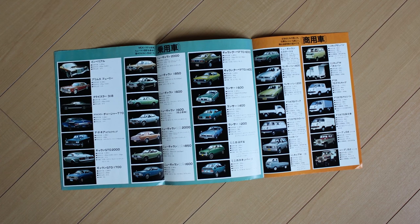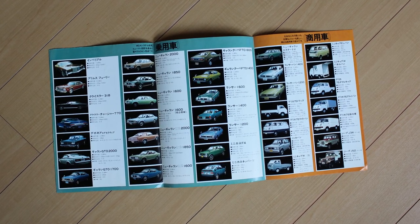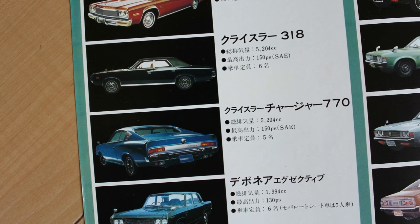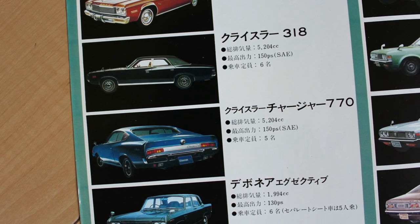Okay, now let's talk about some brochures which you can still get your hands on. There's this one here, Mitsubishi catalog, and inside you'll see that full range of cars, commercials on the right, and on the very left, sort of midway down, you can see the Chrysler 318 and the Charger. Little small pictures, but you see these circulate around the internet every now and then, so if you see one, grab one.